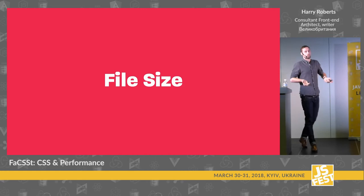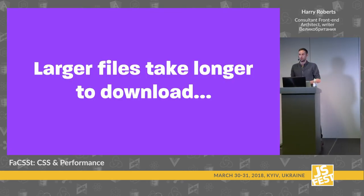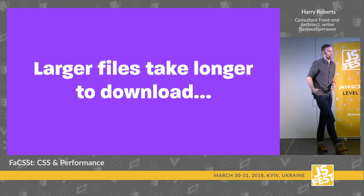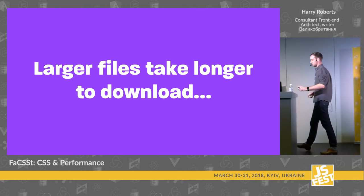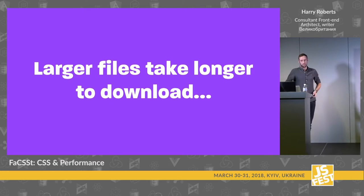File size is an obvious way to slow down that critical path. If you have to download an enormous file, it's going to take longer to arrive on the client, right? Whether that's a nice, fast, high-powered device or a low-powered device, big files are going to slow that down. But that's obvious, right? Of course it's obvious. So I wanted to look at something slightly different.